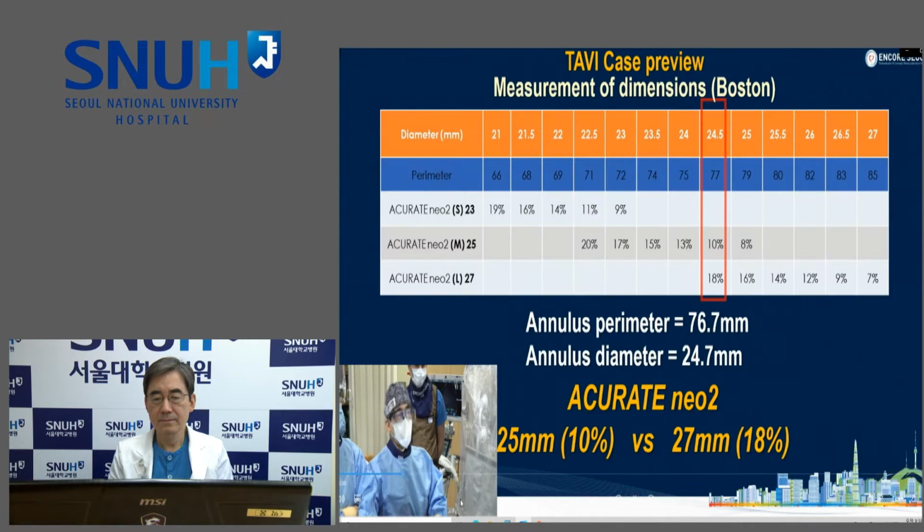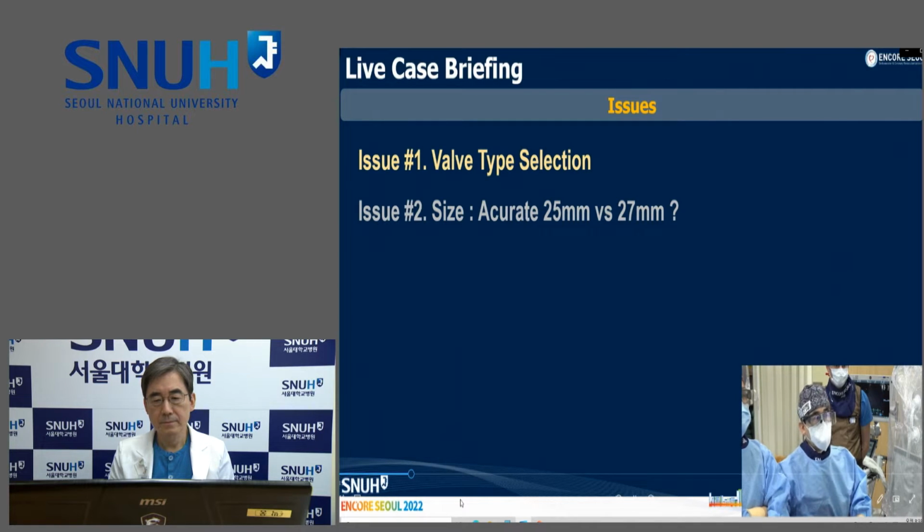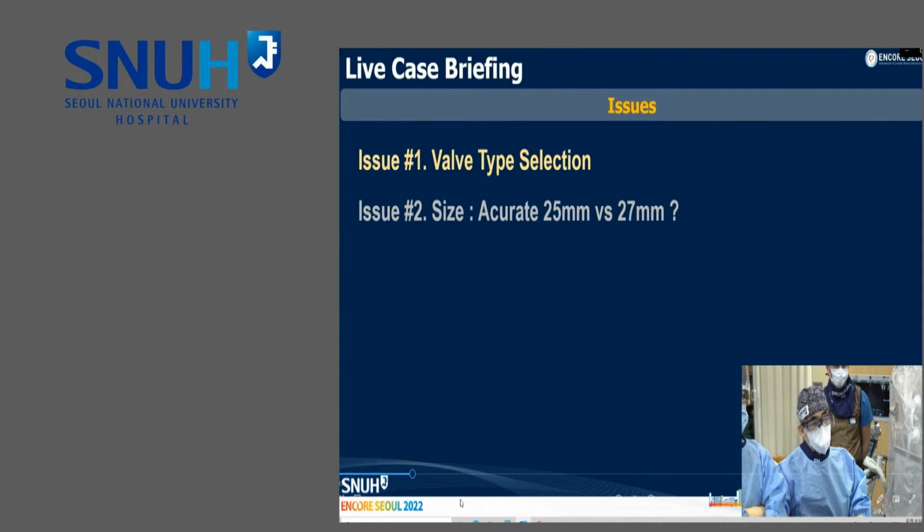As well, we chose the Neo 2 from Boston Scientific; the perimeter is about 77 millimeters. That corresponds to a 25 or 27 Acurate Neo, with different oversize indexes, 10% versus 18%. I prepared two issues for discussion: valve type selection and size, smaller versus bigger valve.